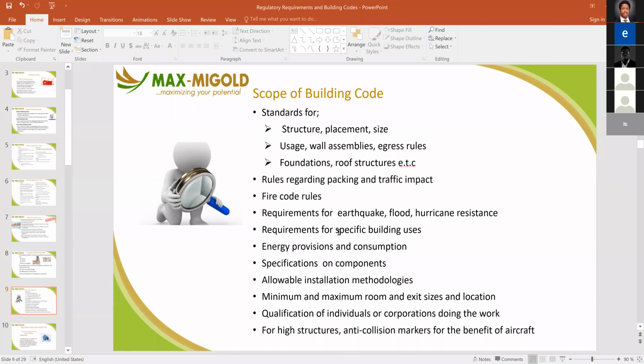Qualification of individuals or corporations doing the work for high structures and anti-collision markers for the benefit of aircraft, for very high skyscrapers. If you go around Victoria Island and the Marina, Lagos Island, those high skyscrapers that you see there, if you look at those structures critically at night, you will see lights beaming over those structures. Those lights are the anti-aircraft lights so that aircraft don't run into them when they're flying. It makes the aircraft know that there's a structure there.